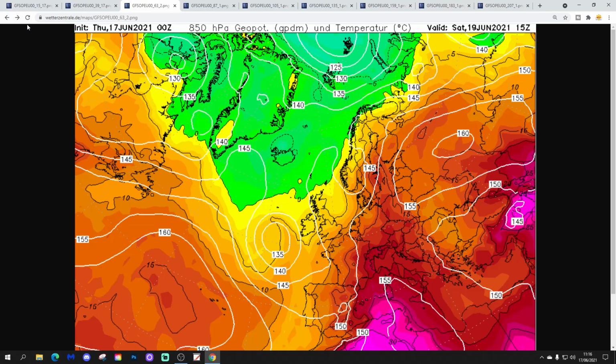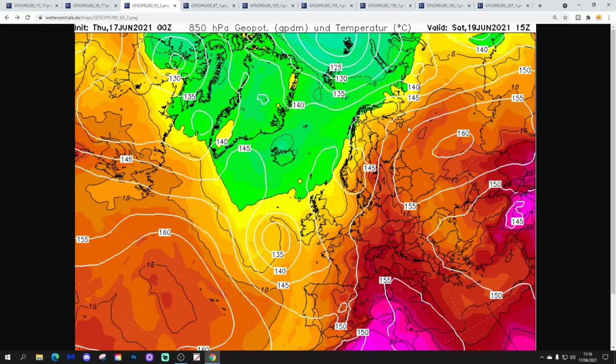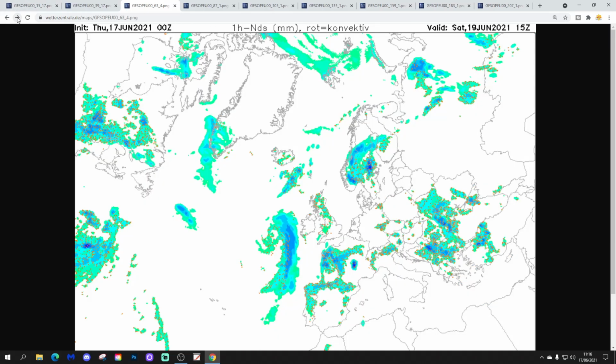The upper air temperatures look really hot through the central bowl of the Med. Very hot temperatures, probably going into the upper 30s Celsius through large parts of the Med. A little bit cooler on the east side of Europe, but still very warm. Coolest upper air and surface temperatures will be across north and west parts of Scandinavia and going down in towards Ireland and the UK.